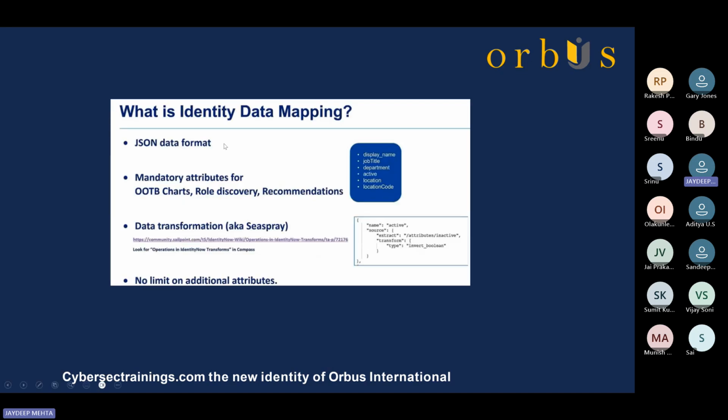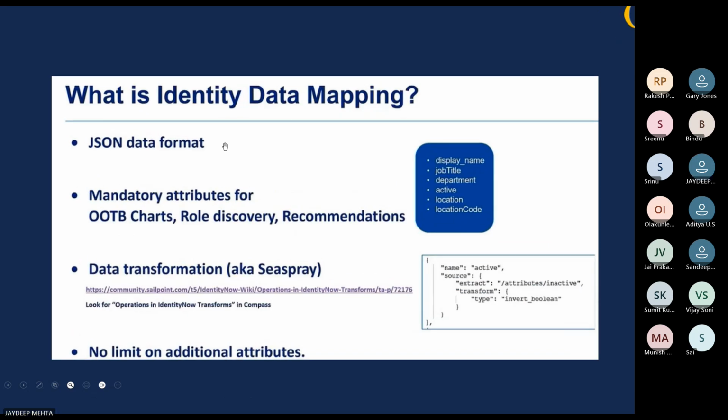I'm just giving you a sample mapping, an overview, a bird's eye view. The first channel is getting the information from the trusted source. Your solution will be integrated with your Workday, your Oracle, depending on your organization's HR management provider. It could be Workday or PeopleSoft. IdentityNow supports all the common HR management software solutions that are there.